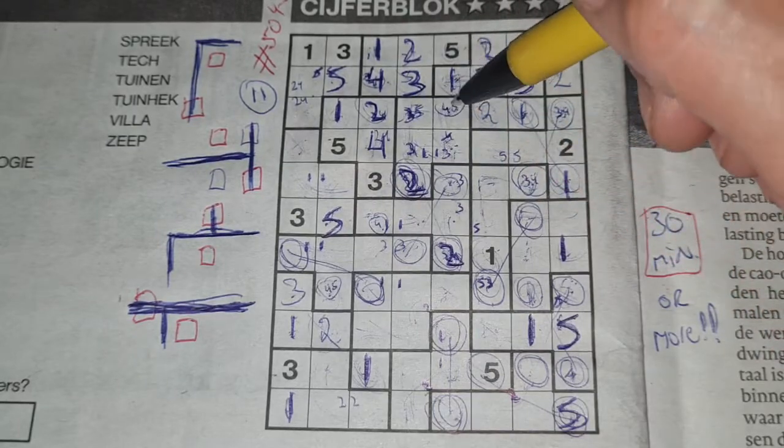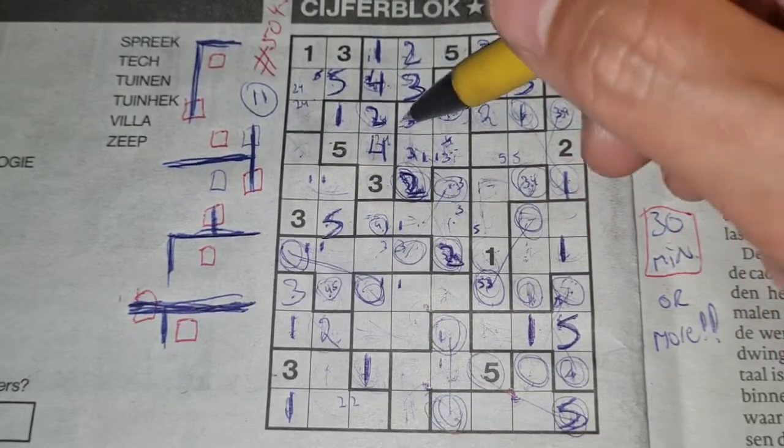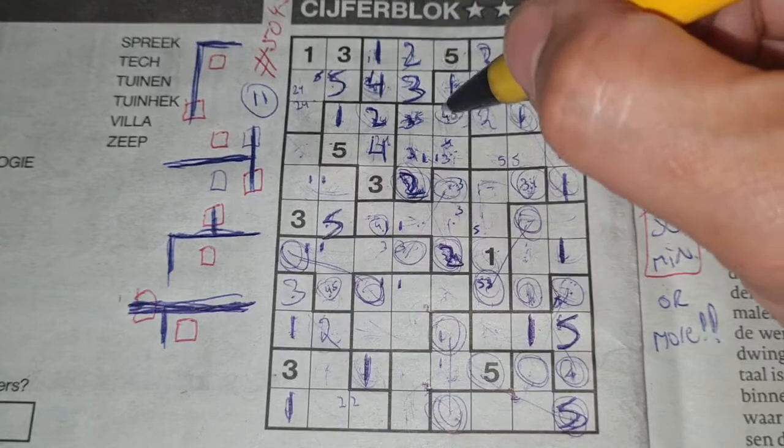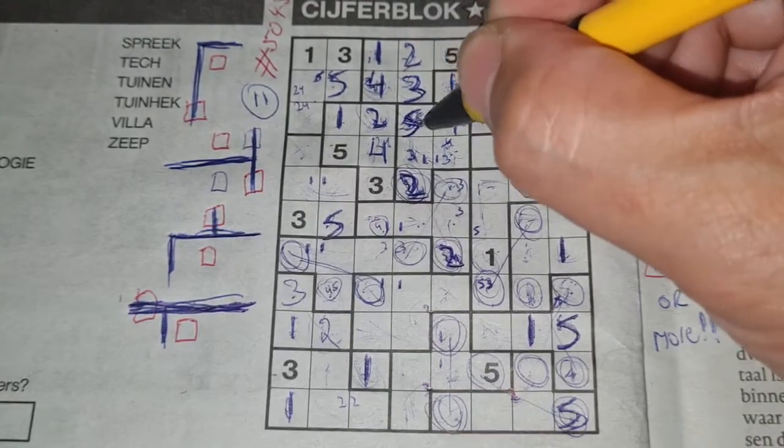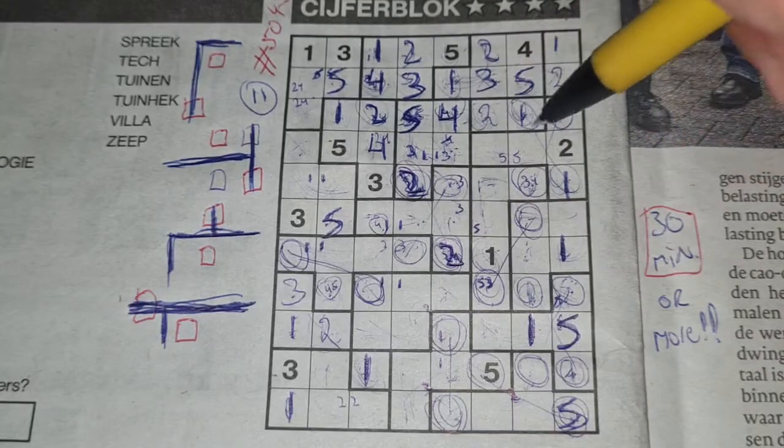The other pair should be the 4 and the 5. We have a 4 there, no 4 there. 4 should be here, and the 5 goes there. Wow, complicated. And overlook this 2.